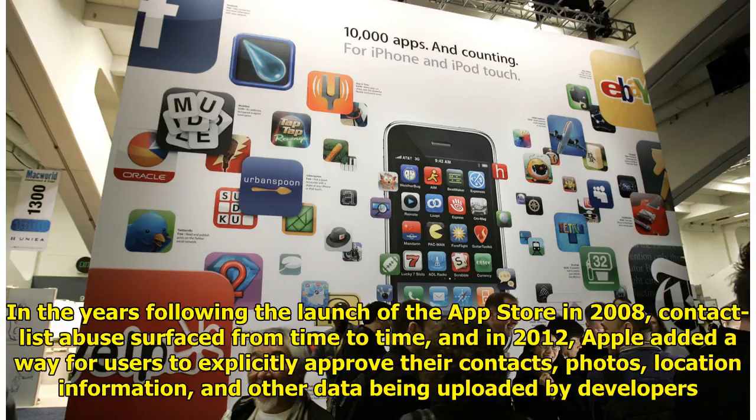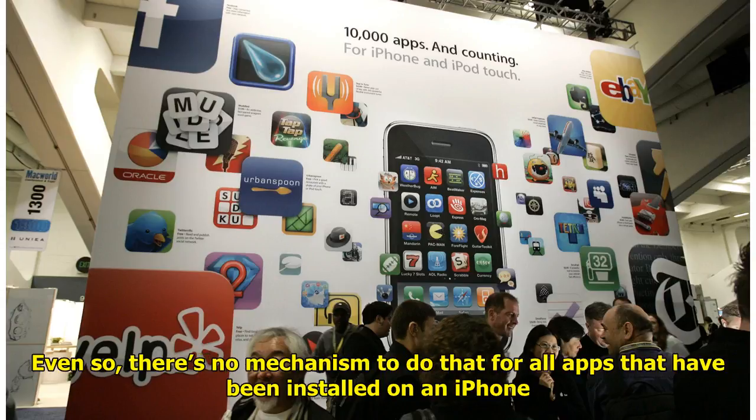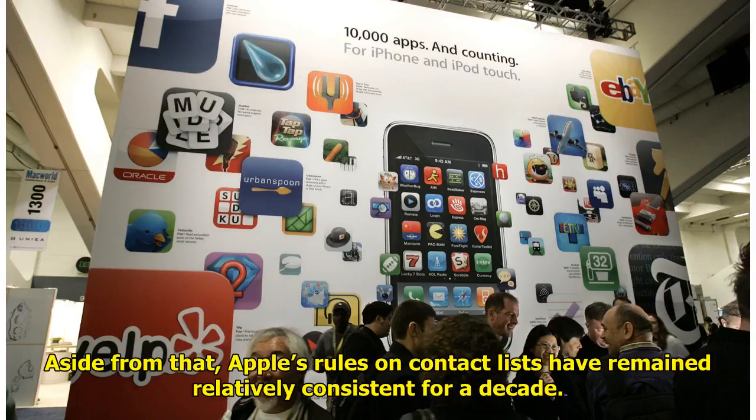In the years following the launch of the App Store in 2008, contact list abuse surfaced from time to time, and in 2012, Apple added a way for users to explicitly approve their contacts, photos, location information, and other data being uploaded by developers. Some apps, including Uber and Facebook, let users remove contacts that have been uploaded. Even so, there's no mechanism to do that for all apps that have been installed on an iPhone. Aside from that, Apple's rules on contact lists have remained relatively consistent for a decade.